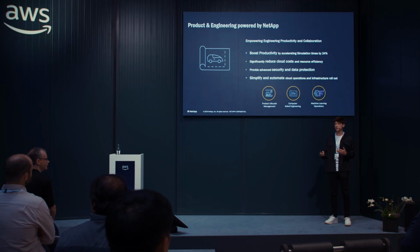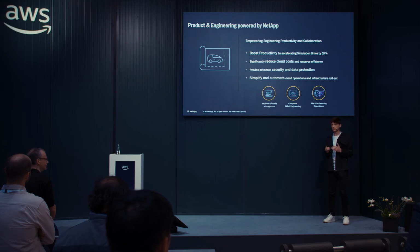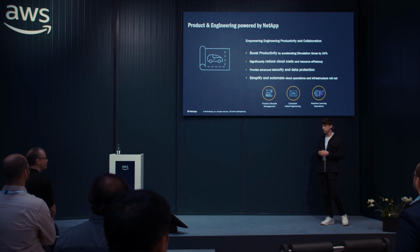You can run more simulations in the cloud with our technology than you can with other technologies, which directly also translates to a higher degree of innovation capabilities. Second, you can significantly reduce your infrastructure costs, right? Because we have advanced tiering mechanisms, you can tier down all the cold data and just use the performance tier for the data that's actively needed. By those means, you can significantly reduce your overall cloud storage costs, resulting in a lower total cost of ownership for your mission-critical applications.